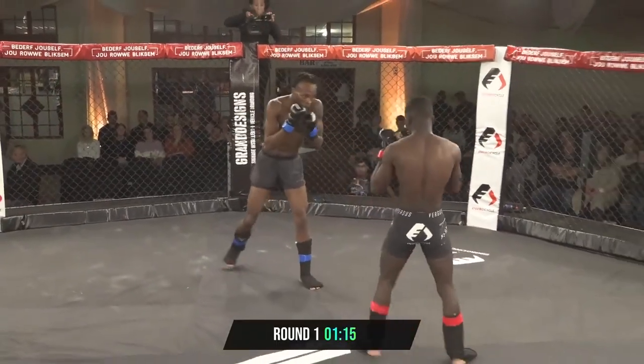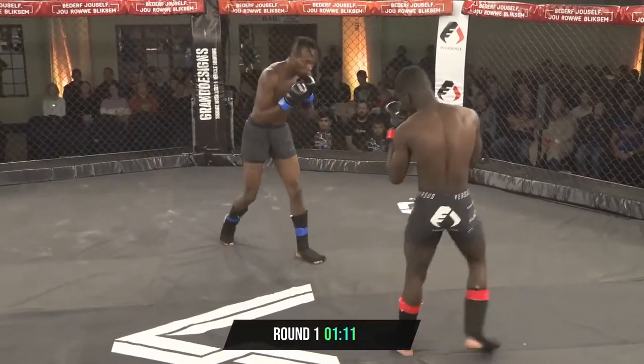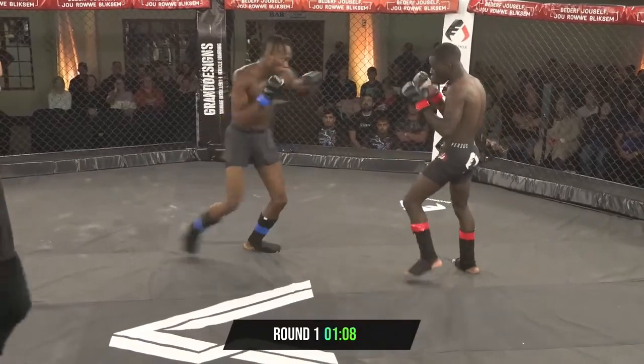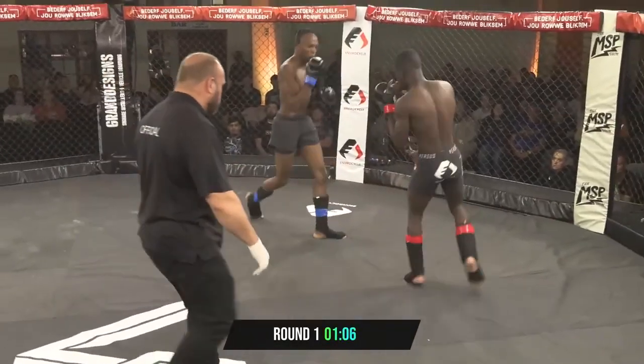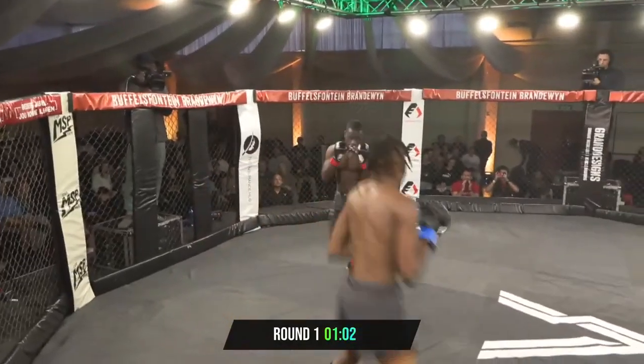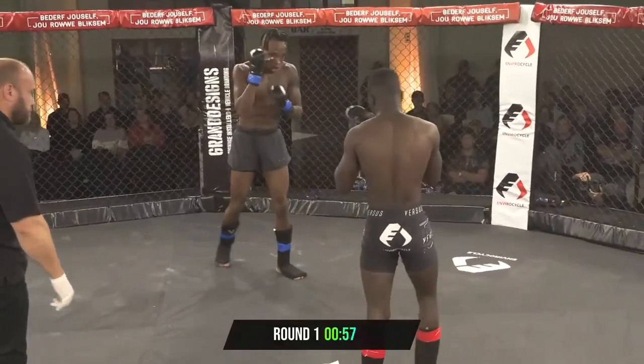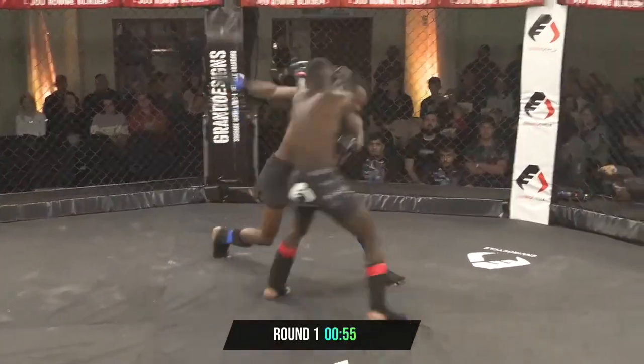Also not stopping with the punches in that clinch exchange, which is absolutely amazing. Good leg kick. Both of them taking their time. Nkomo mixing up very nicely. Goes down to the body nice again. Body shot. Pumping out that jab, isn't he? Needs to use that to create a little bit more space.